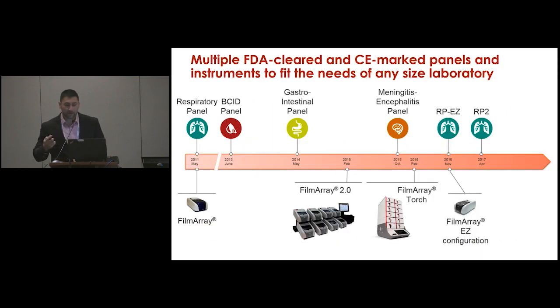Our first test for the FilmArray platform was the respiratory panel that was released back in 2011. And over the past 7 years, we've continually developed additional assays that take this syndromic approach in mind. So we have a blood culture identification panel, one for gastrointestinal infections, meningitis, encephalitis. We have an EZ configuration of a respiratory panel that's intended for the CLIA-waived setting.